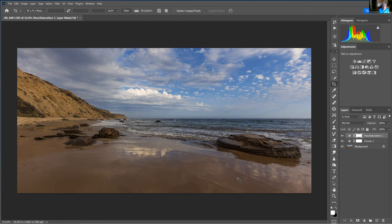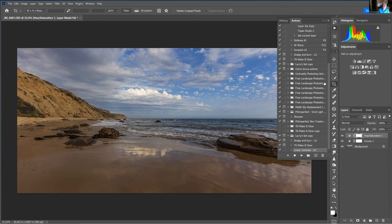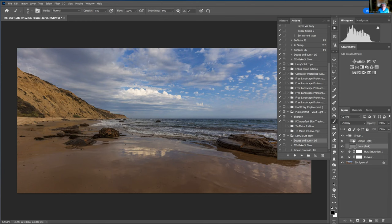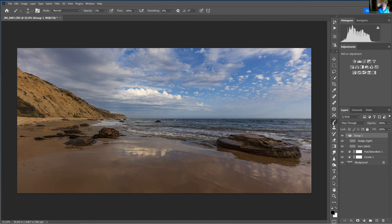Okay, so I'm going to come up here to actions and hit my dodge and burn action. Hit play and continue. Okay, so I am going to dodge. So hit the dodge layer. My brush is already picked. I'm going to turn that to white. And my opacity, I'm going to hit the one key to make it 10%.